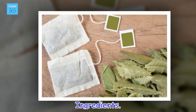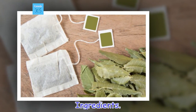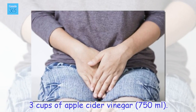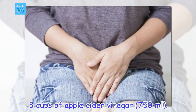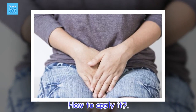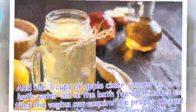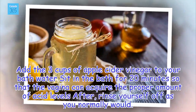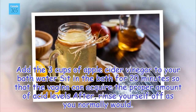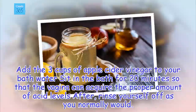Ingredients: 3 cups of apple cider vinegar, 750 milliliters. How to apply it? Add the 3 cups of apple cider vinegar to your bath water. Sit in the bath for 20 minutes so that the vagina can acquire the proper amount of acid levels. After, rinse yourself off as you normally would.